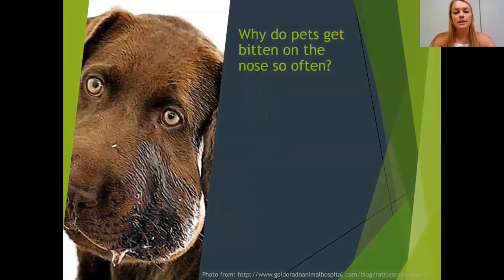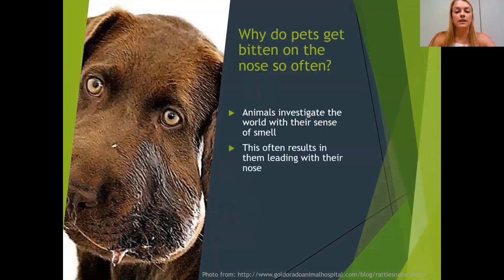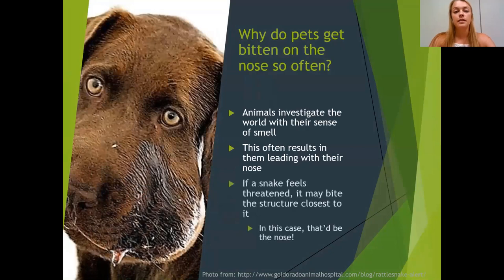So why do pets often get bit on the nose? Animals tend to live the world through their sense of smell, and therefore they tend to lead with their nose. And so if a snake is feeling threatened and decides to strike, it is going to hit the closest structure, which in the case of a lot of our animal friends is going to be their nose.